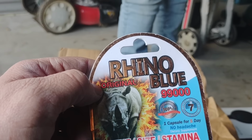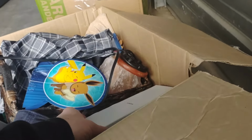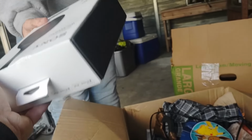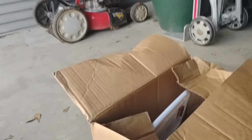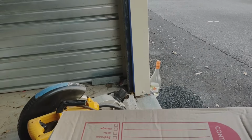Rhino Blue, 99,000 times size and stamina. And then like some bathroom stuff in there. And then, yeah, I wasn't sure if those were in. I think it's empty, but I might slide that open and see. Empty, yeah, I thought it was empty. Had a little bit of weight, but those are hard to tell because those boxes are heavy.